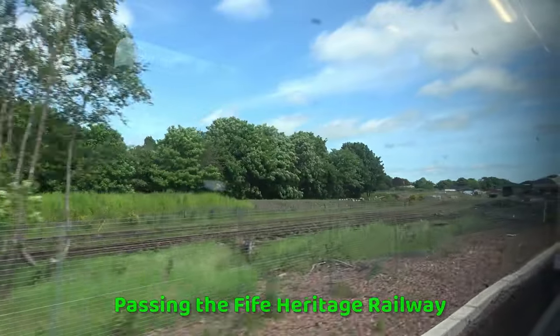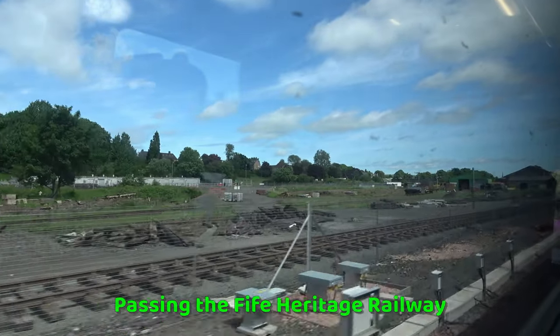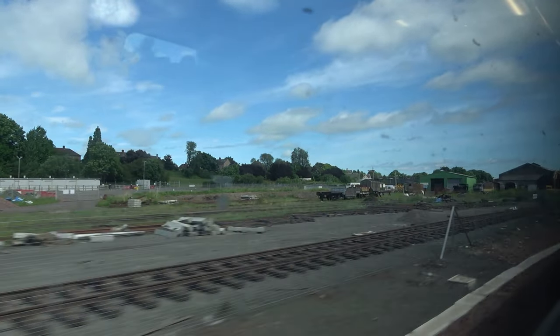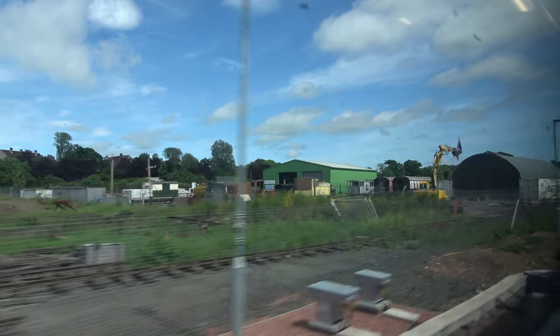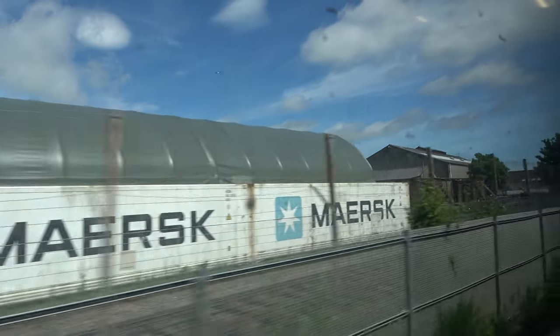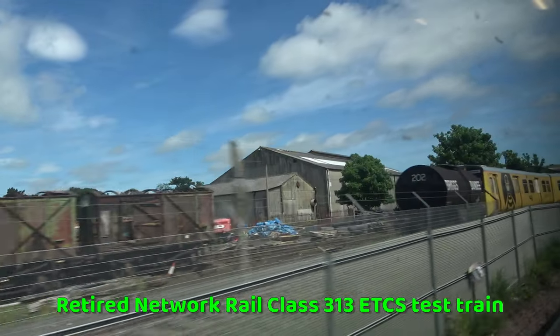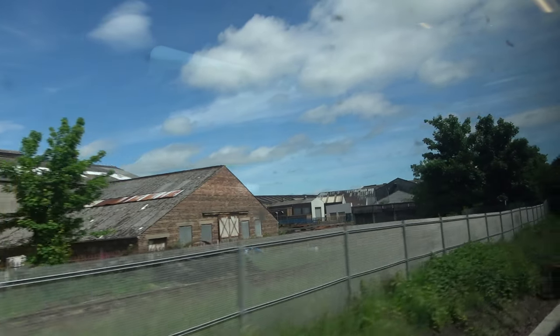Passing the Fife Heritage Railway, which has diesel and steam trains and can offer you a short ride into the woods. You can also drive a train for a fiver. We recommend a visit to this railway, it's very good, open on Sundays, and we have a video that we made from there, which I'll put a link up at the top. They also have now acquired a Class 313 from Network Rail, so an added attraction worth your while.